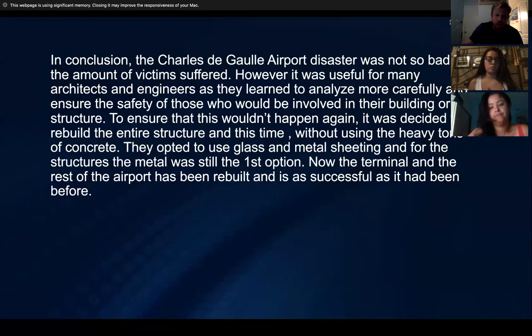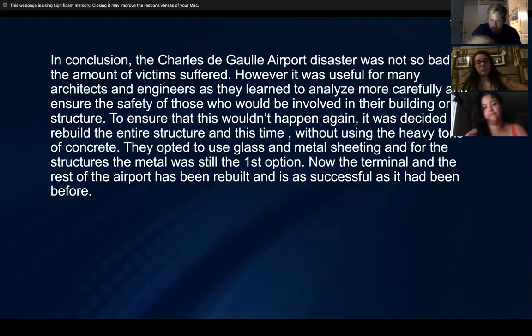Without using the heavy tons of concrete, they opted to use glass and metal sheeting for the structure. The metal was still the first option. Now the terminal and the rest of the airport have been rebuilt, and is as successful as it's been before.